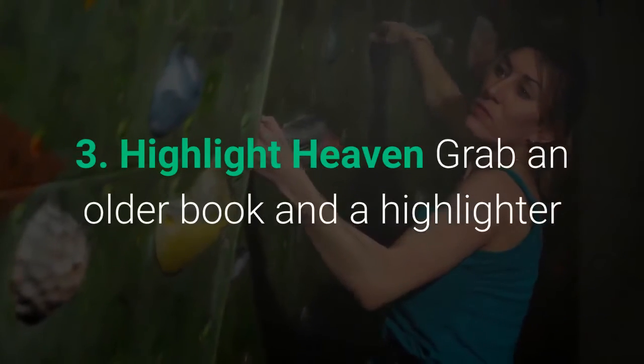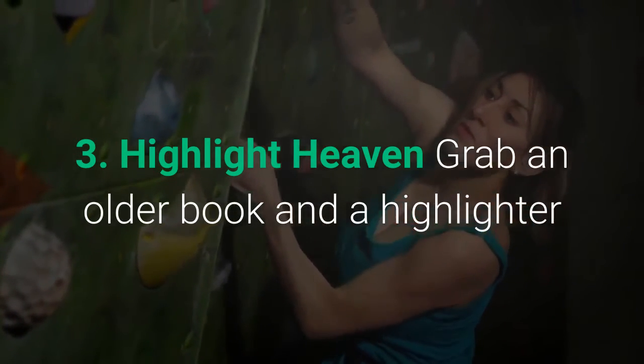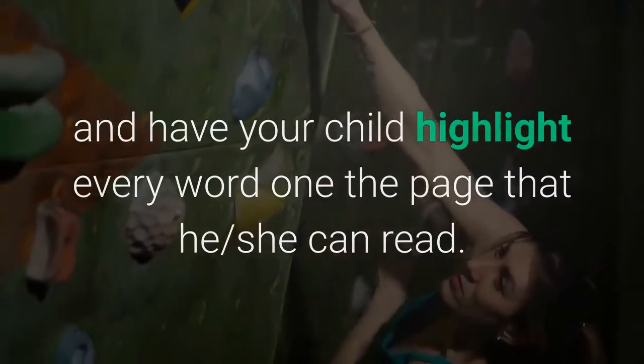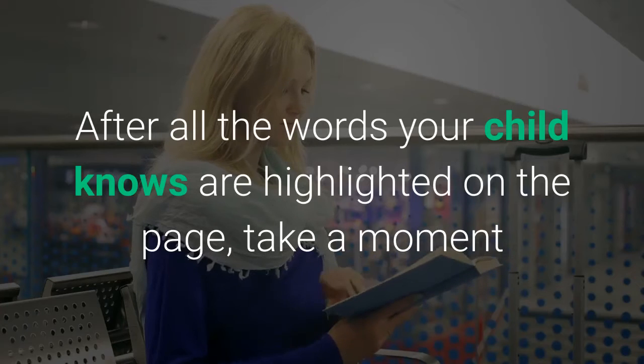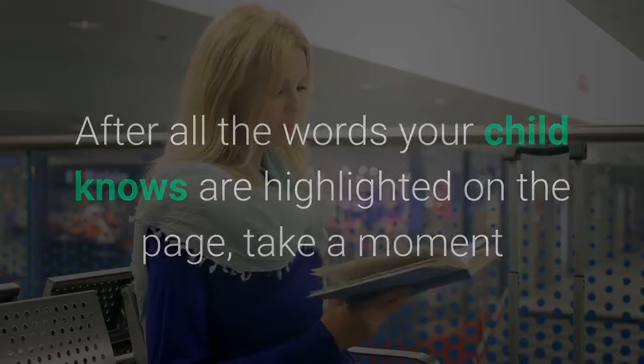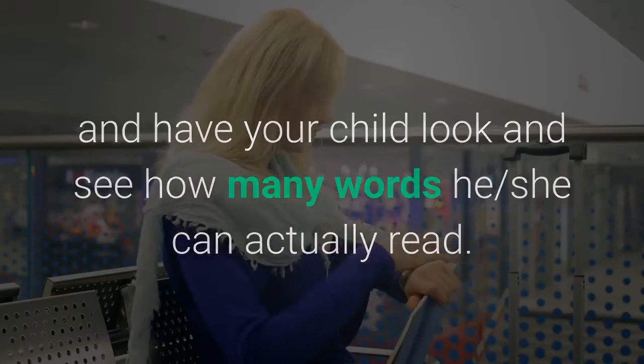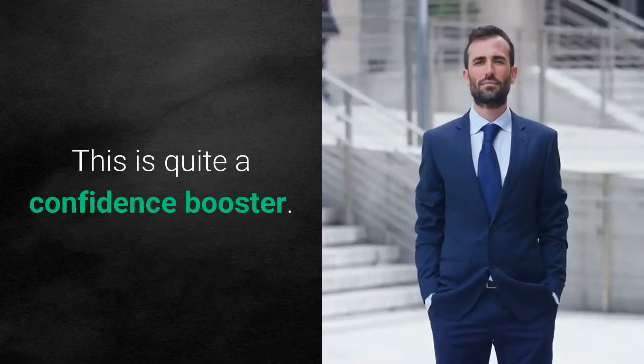3. Highlight heaven. Grab an older book and a highlighter and have your child highlight every word on the page that she can read. After all the words your child knows are highlighted on the page, take a moment and have your child look and see how many words she can actually read. This is quite a confidence booster.